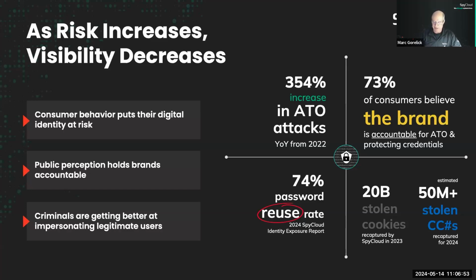So people in the IT security space like us know that this is bad. The message is apparently not getting to your consumers. And that's a problem because, as you can see, the overwhelming majority of consumers think that the brand is actually accountable for protecting their accounts.